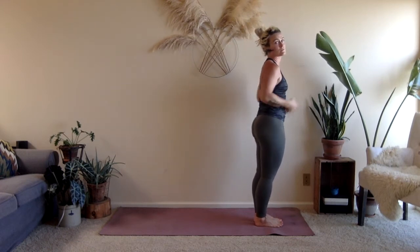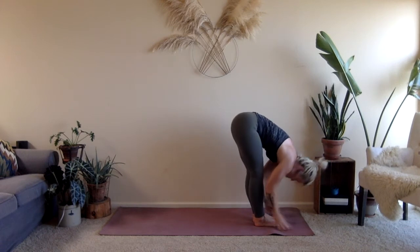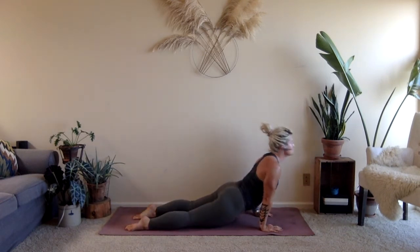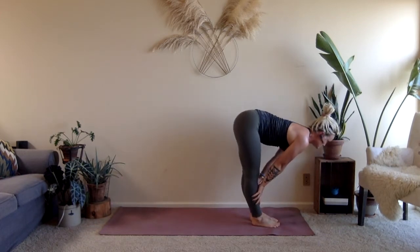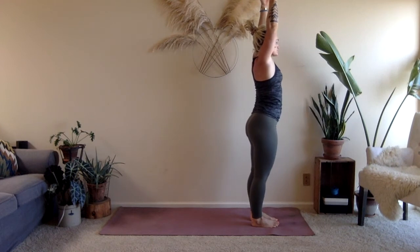Another full sun salutation from the top. Inhale. Exhale. Inhale. Exhale. Inhale. Exhale. 2 breaths. At the end of that exhale, walk, step, or float your feet top of the mat. Inhale, halfway lift. Exhale, fold. Inhale. Exhale.